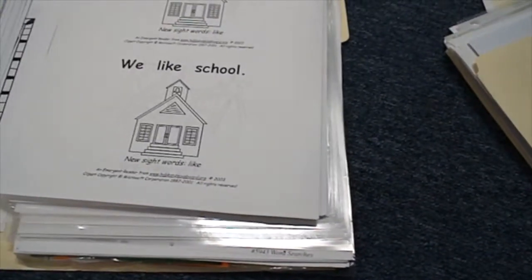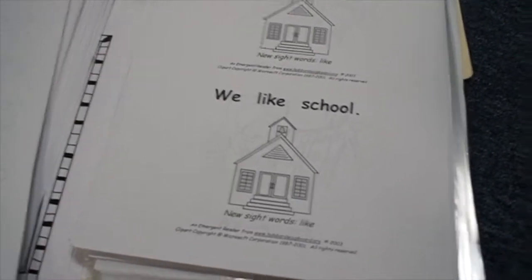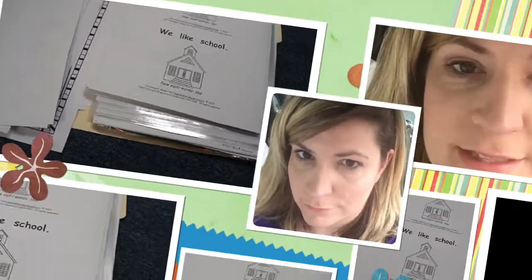So I got all of this stuff from there. So I'm going to go through these, and I'm going to switch over to my phone. So I'll be right back. I'm going to switch over to my phone.